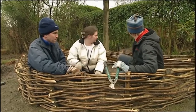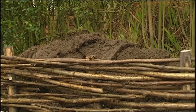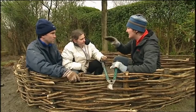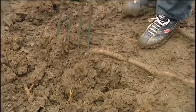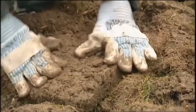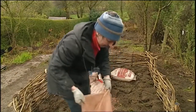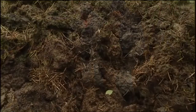So, you know the turf that we took up? Yeah. We can put those on the bottom upside down. It's called reverse turfs. And what that'll do is it'll just help water stay in this bed for a bit longer. We don't have to go mad with this. It's just so we can get a bond with the new soil. After turning over the soil and laying the turf, we're adding a layer of coarse horticultural grit for drainage. Yep. And then it's time for the muck.